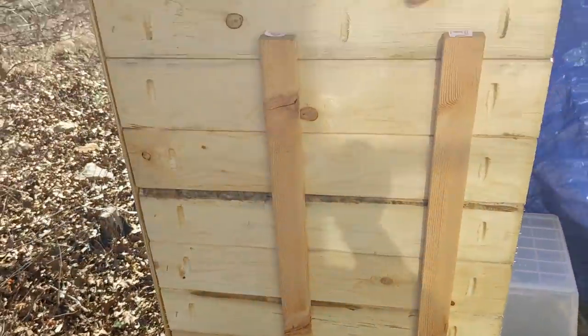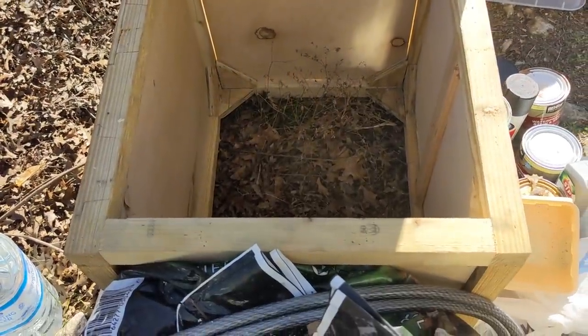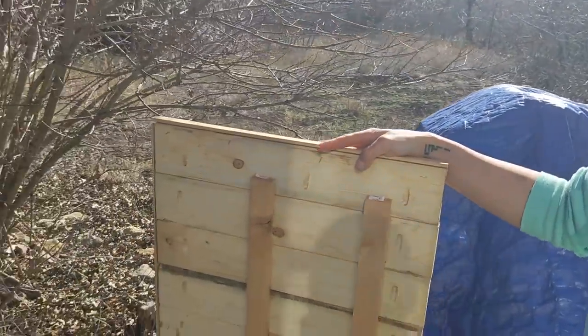Mm-hmm. That's why it's sitting outside. Well, thanks for having a good attitude about it. I guess at this point, what else can you do? What else can you do? The joke of Lone Star.